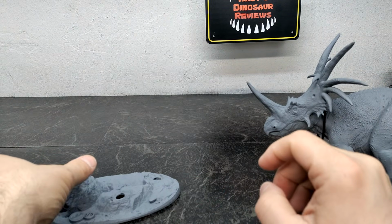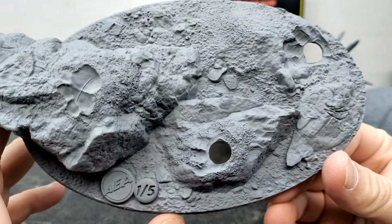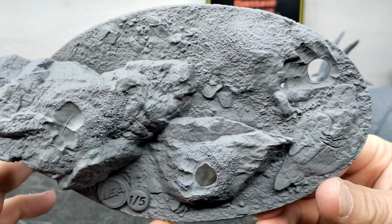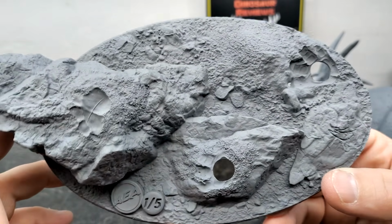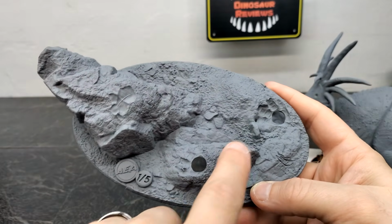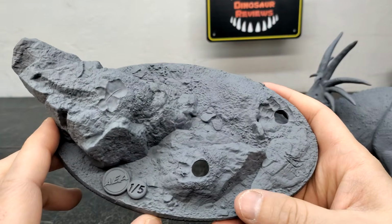And then of course you also have the base, and the base is basically just a nice little earthy area. You've got all sorts of rocks and gravel and everything basically down here, and you can see again that we have these larger rocks where our Styracosaurus is stepping up onto. Basically you have two peg holes here for the rear feet, which you may or may not have noticed when we were taking a closer look at it there.